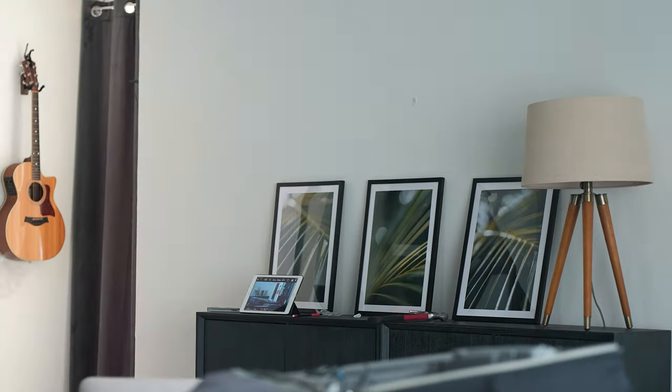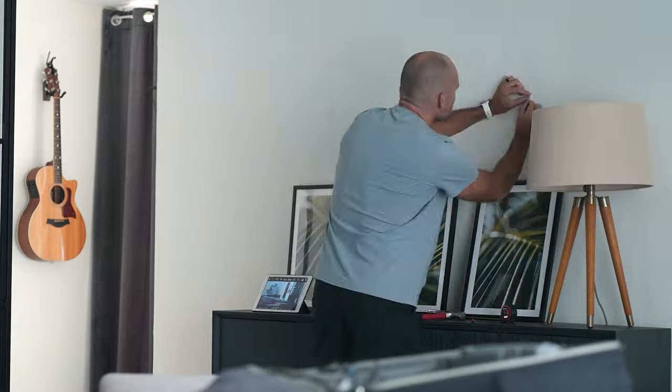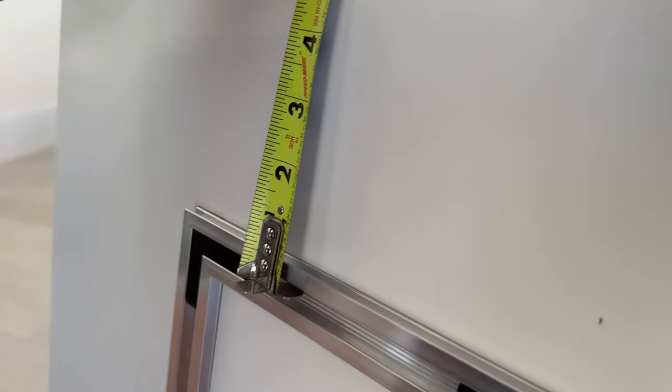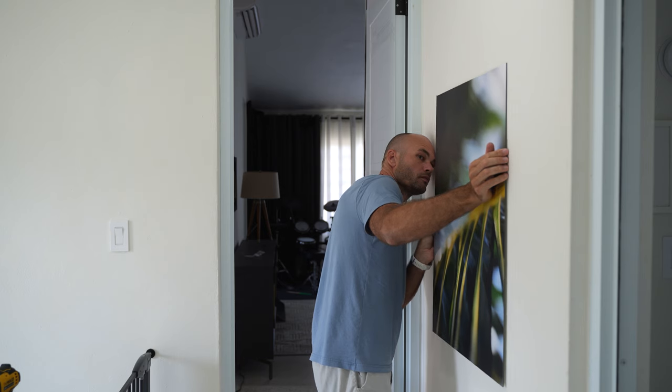We tried to do it with this little bitty level like this, and we tried to hang prints wide across the wall, like right here behind me. And every time I would back up and look at what I had just finished, it was never straight. And I would have to do it again and again and again. I understand this is easy in drywall. It is not easy doing this in concrete.